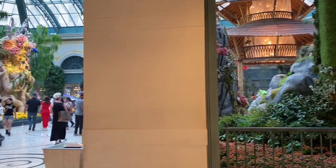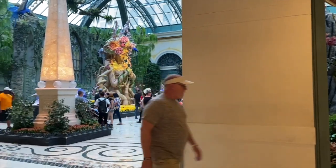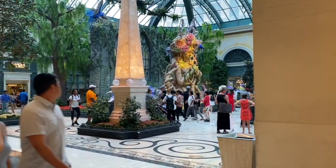Tonight we are back at the Bellagio Conservatory for their summer display. Now that Vegas is at 100% capacity, the Bellagio Conservatory has taken down the lines and you can enter from either side.